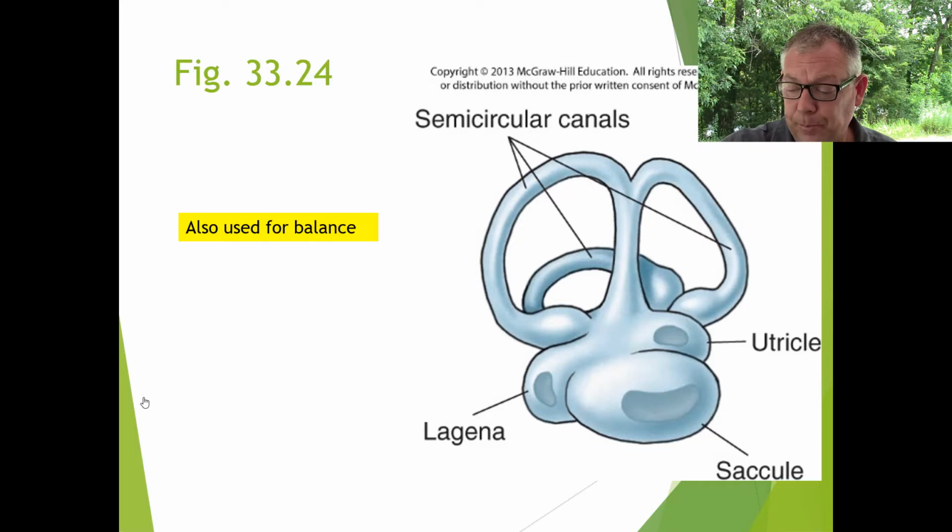In the same way, it's also used for balance, right? Because if the fish is upright, where is that otolith going to be sitting? That otolith is going to be pulled down to the bottom of the otic chamber due to gravity, right? If the fish is upright. And so that otolith is always sitting on sensory hair cells at the bottom of the otic chamber. So those nerves are firing all the time if the fish is upright.